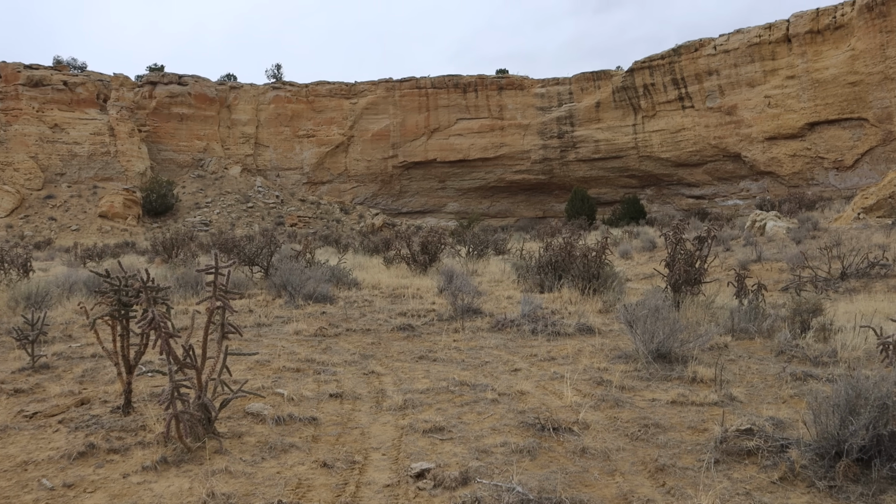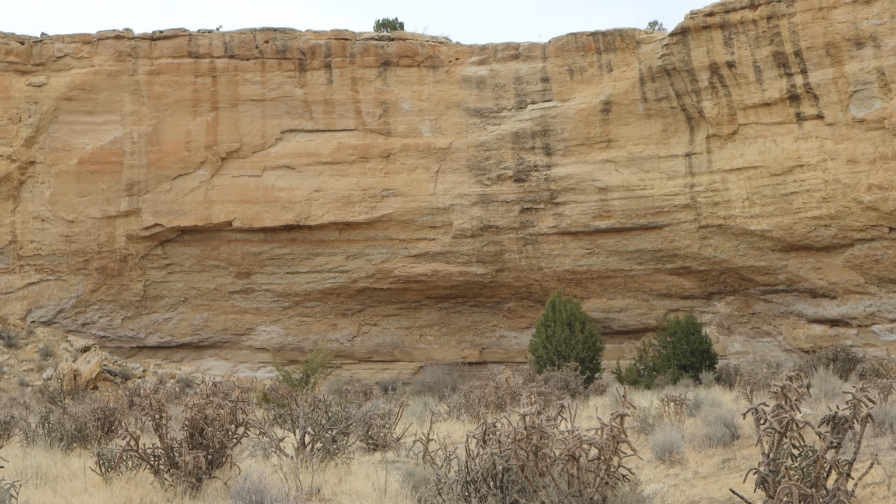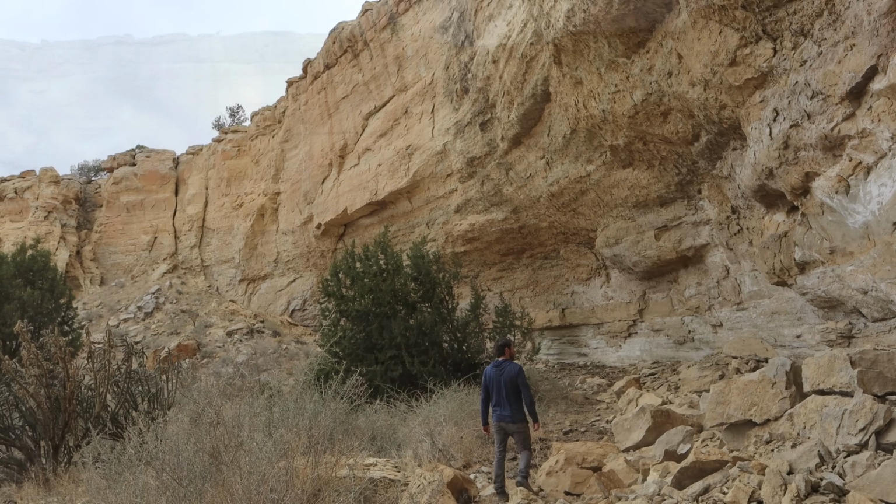It's now several hours later. Welcome to camp. This is an awesome place. This is a beautiful canyon, very remote country, and there's a cave here, or at least an overhang that I want to go explore. I want to go see if there's anything interesting underneath that overhang.